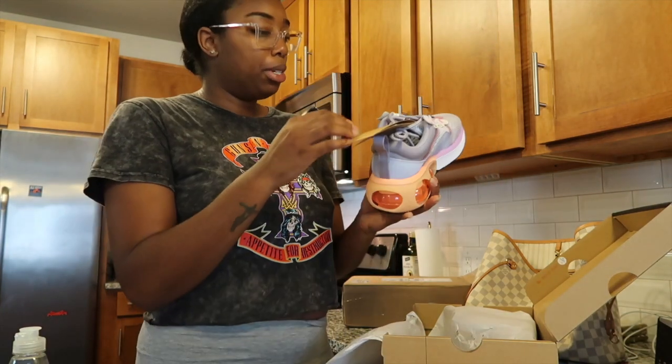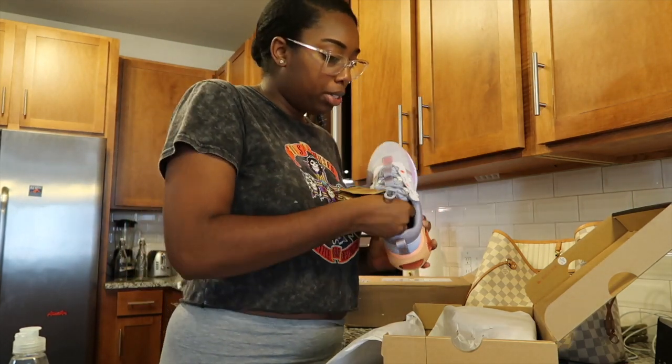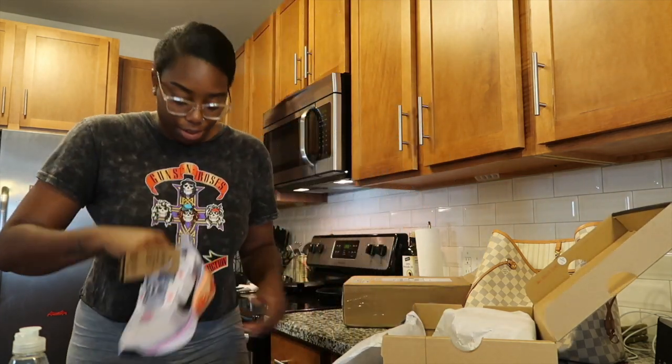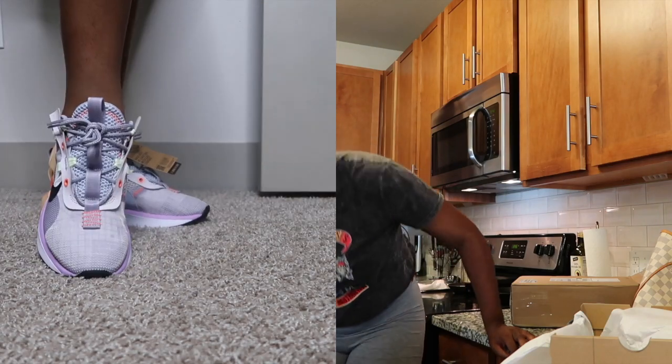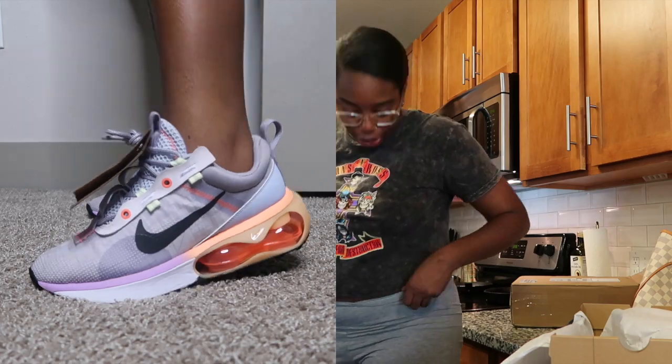I don't know, my feet have been swelling a lot lately, so I was like, well, maybe I should go up a size, but these are hella cute. I got them in a size 9. Let me put them on my foot. No, they just look big, but they're not. I have a tiny bit of room. They're cute though. I like them.